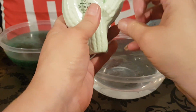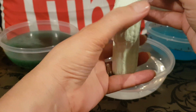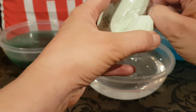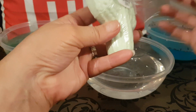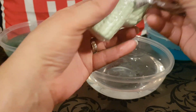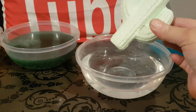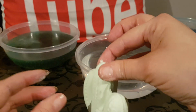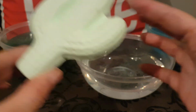I am so clumsy with some of these bath bombs, and sometimes they break, so I'm trying super hard not to break these bath bombs because I want to pop it out all in one. Please don't break. See if we can just pop it over the other arm. Oh my gosh, that was a little hard. So our super cute cactus green tea bath fizzer.